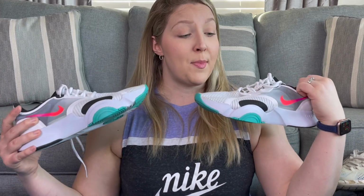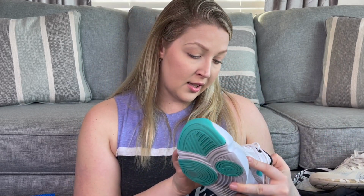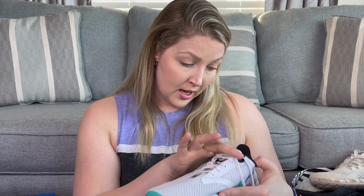So we found these at the buy-sell trade store. These are gorgeous. They are a Nike. I love the white with the pops of color. That's such a fun look to it. It is the Super Reps. And the sizing of this is a size 11. And honestly, they're in great condition.